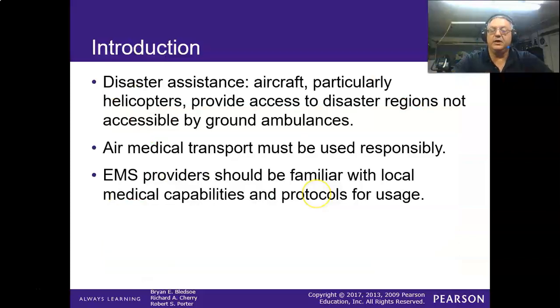Which is why you don't ever shine your lights up when they're trying to land at night. Don't ever shine your lights up. Shining your lights up, with the night vision goggles on, can be extremely dangerous to the crew.